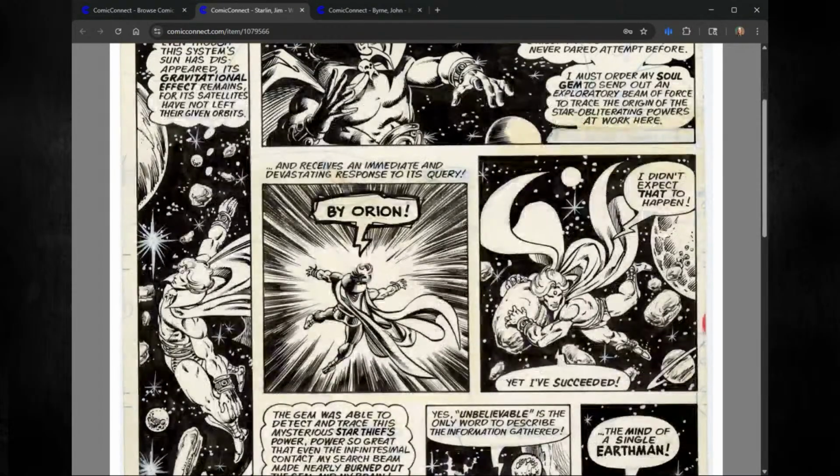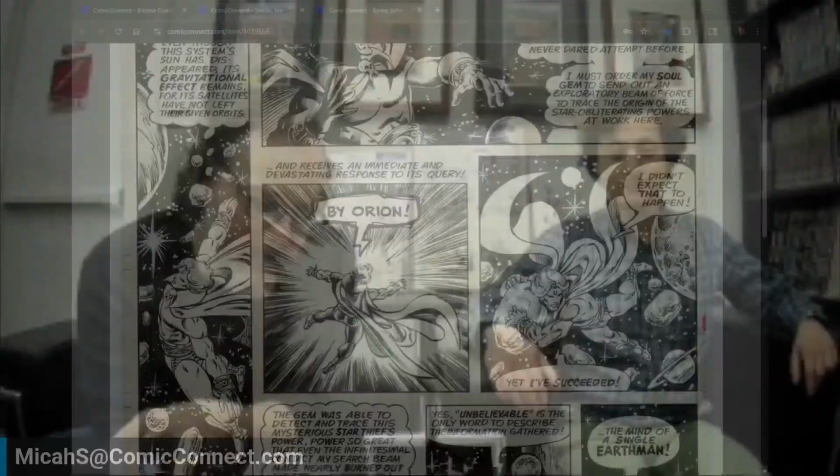Next, I believe, is Byrne. Is that Byrne next? Yes, actually, the Iron Fist page. Iron Fist. So this is Iron Fist versus the Wrecking Crew. Some pretty classic Bronze Age Marvel action right there. You got the Wrecking Crew.